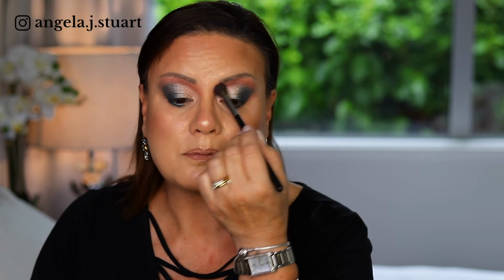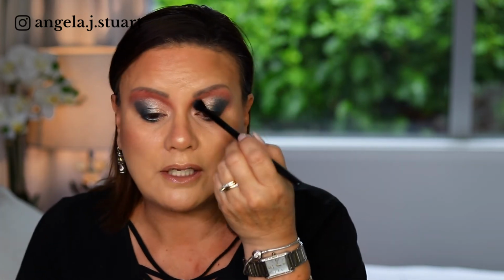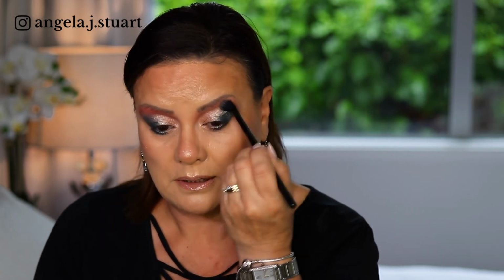I might go in with the Morphe 504 and dip into our first, and then just go in first transition shade and mix it with the coral. So the first transition shade, and I've just taking that up in that area. Then I'm going to go back in with my brush that had no colour on it and just blending that. Just going backwards and forwards, adding where I need. I'm going to put a bit more there.